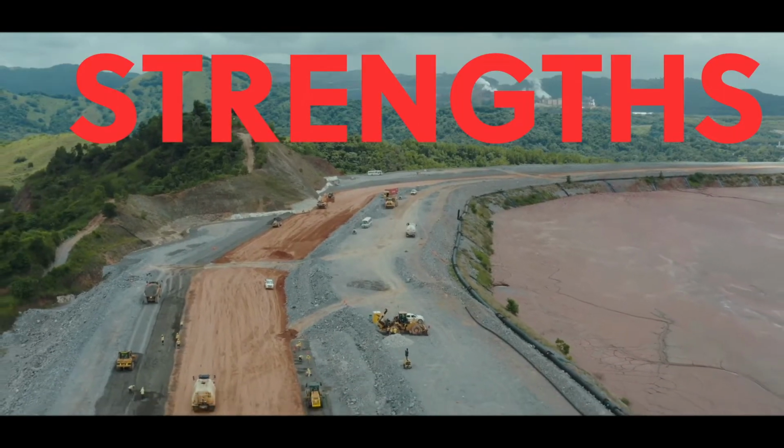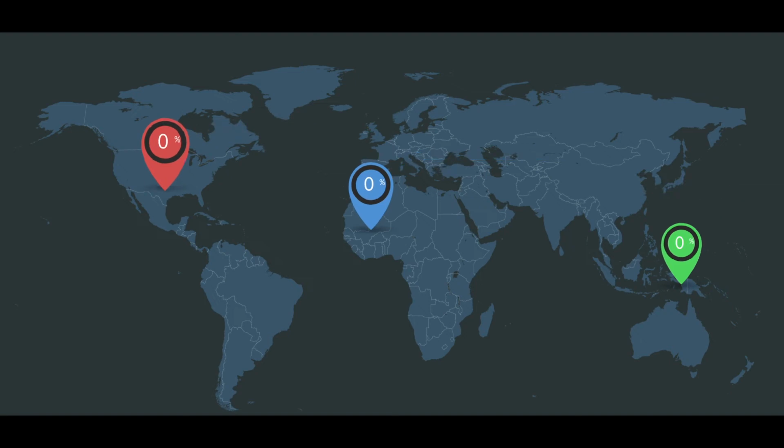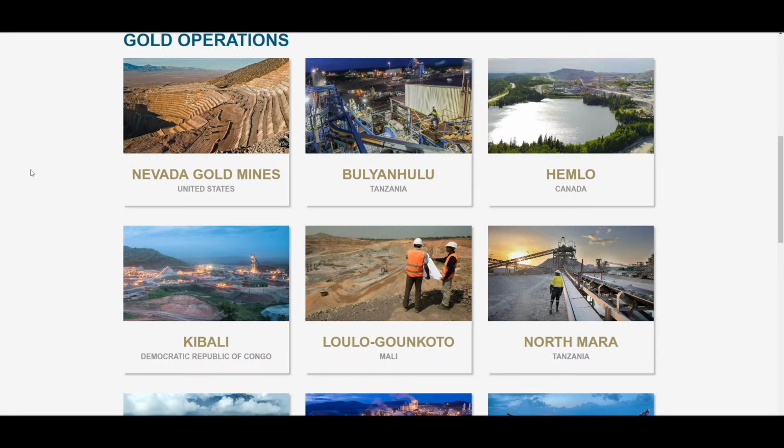Now, the strengths are quite simple. This is a well-established company. It's been around since 1983. It's got over 8,500 employees with multiple mines all over the world. It has links to obviously large numbers of investment companies and resources under its belt that exceed tens of billions of dollars.